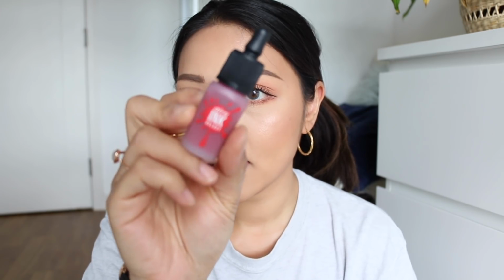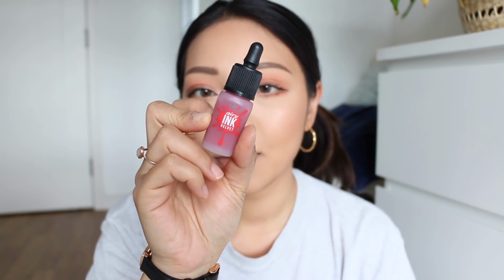For my lips, instead of using lipsticks, I've been using lip tints, and this is one of my go-tos. It's the Peri Pera Ink Velvet, and I like these because they're effortless. When I put on an actual lipstick and it's hot and sweaty outside, I'm always worried about it smudging around my lips and just coming off in general and making marks on my face, but these stay on forever.